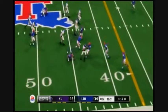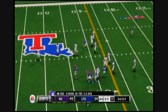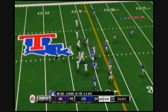The halfback with a carry. Nice run up the middle, one on the tackle. Good for a gain of 6 yards. That'll make it 2nd and 4.